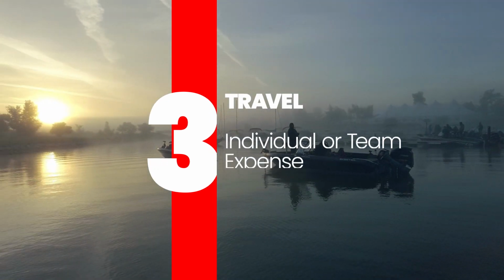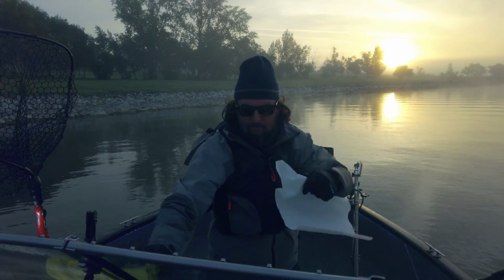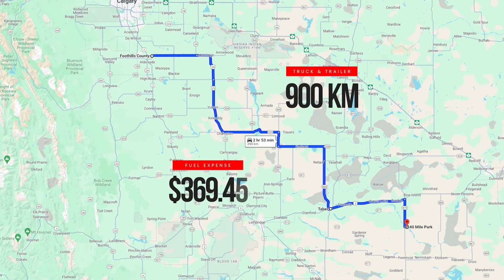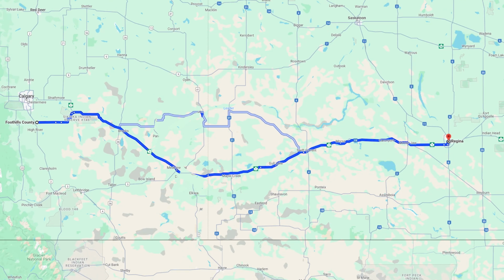So with all of these tournaments, we do have to get there, so that brings up the travel expense. There's my window, man. When considering travel expenses, I looked at the total distance traveled to the tournament location, the daily travel to the lake, and the extra cost of boat fuel for the tournaments.